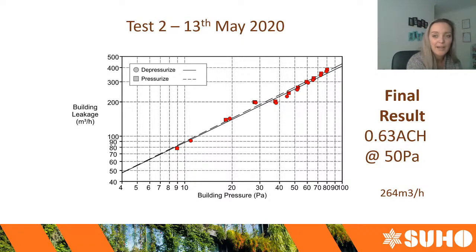Again, we are of the hope that this will be rounded down to 0.6 if we possibly could go for Passive House certification as well. But this was a really outstanding result. We actually missed a window when we first turned the fans on. We missed a window that was actually open.